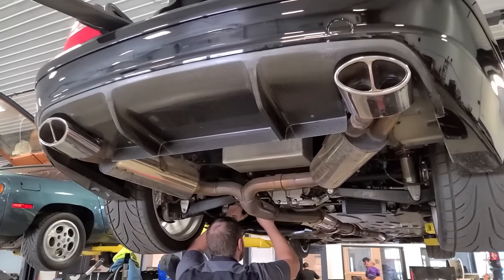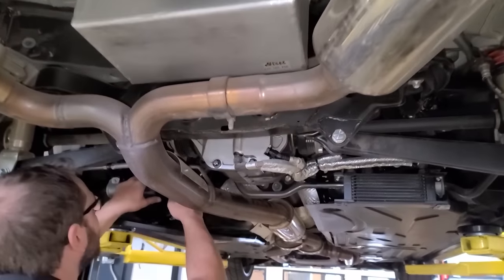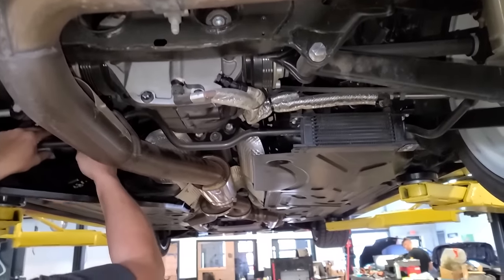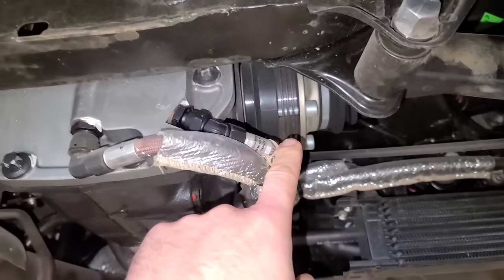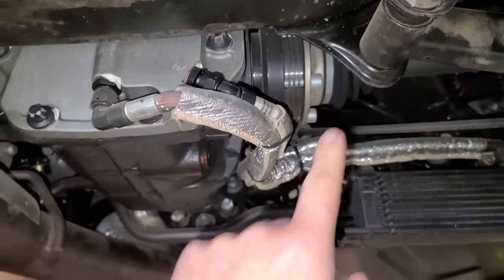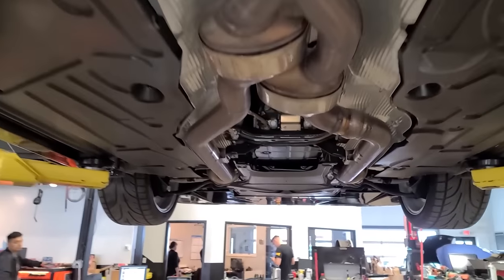So this is basically a factory Mercedes race car. I gotta make a complete video on it, but the more you look at the underside, the more you realize how serious this car is. There are heat sinks on the axles. There are coolers for literally everything. And this is all factory.